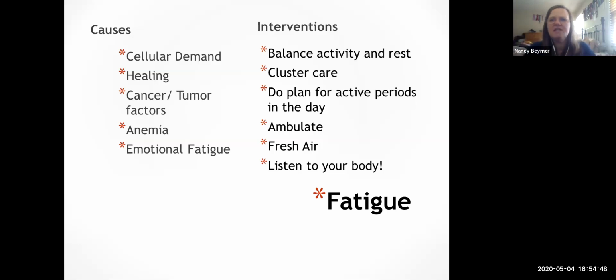They had more fatigue. The people who manage fatigue the best are the people who have activity periods, because activity makes us rest well at night. So if we do nothing all day and then we don't sleep well because we're restless, that's not good. So balancing activity and rest seems to be the thing. Clustering your nursing care so that you can plan for some active periods and some restful periods of the day. Ambulating does help. There's been studies that show that ambulating, getting walks outside, do help people with their fatigue.